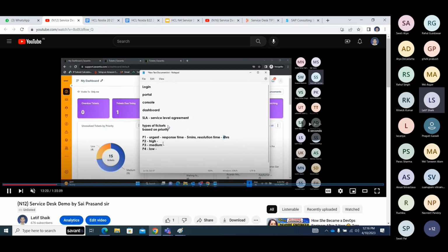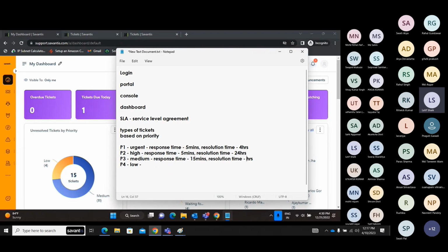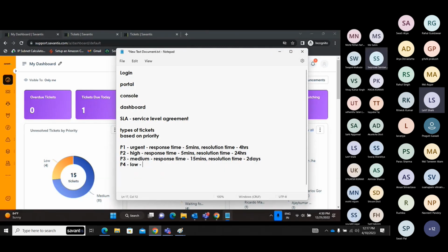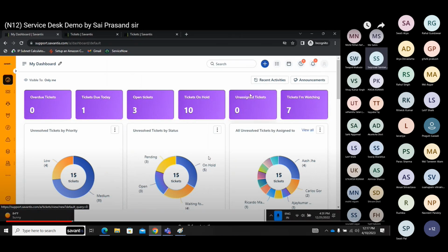Next one is high priority. Okay, so the response time changes to 15 minutes. Resolution time will go to 24 hours, which means within 1 day you can solve it. Okay, so for medium, response time is 15 minutes, but resolution time is 2 days. Within 2 days you have to solve the issues.